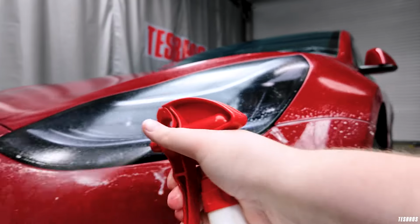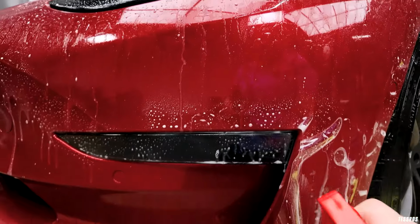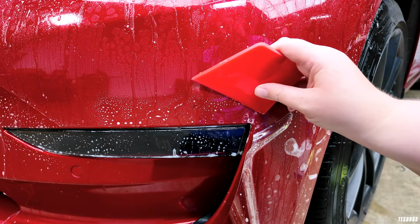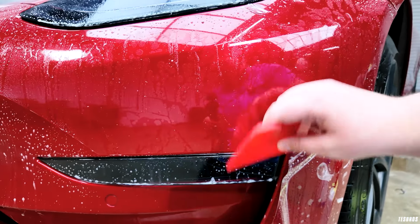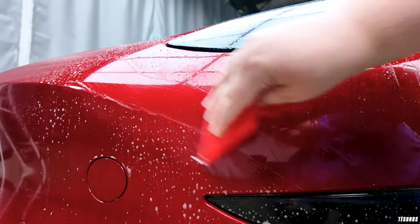Go over it again. Sorry, that was a little hard with one hand, but let's try to show you a little bit more. I could have gone down a little bit more, but there's always some variables depending on who's installing.